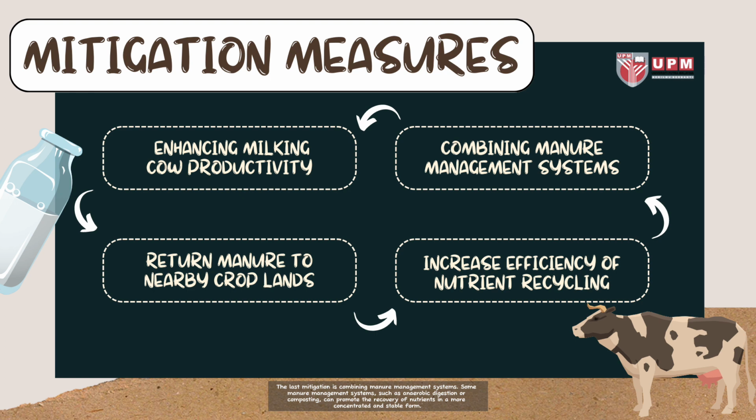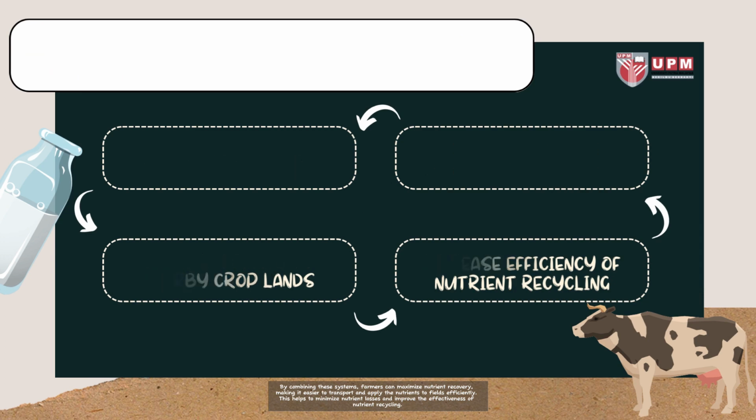The last mitigation is combining manure management systems. Some manure management systems, such as anaerobic digestion or composting, can promote the recovery of nutrients in a more concentrated and stable form. By combining these systems, farmers can maximize nutrient recovery, making it easier to transport and apply the nutrients to fields efficiently. This helps to minimize nutrient losses and improve the effectiveness of nutrient recycling.